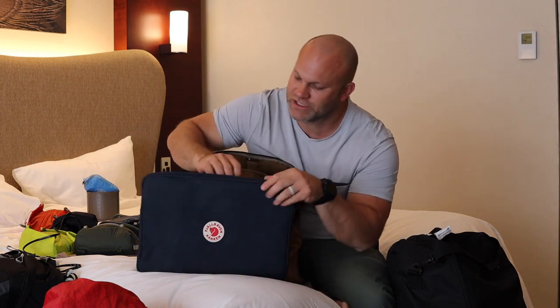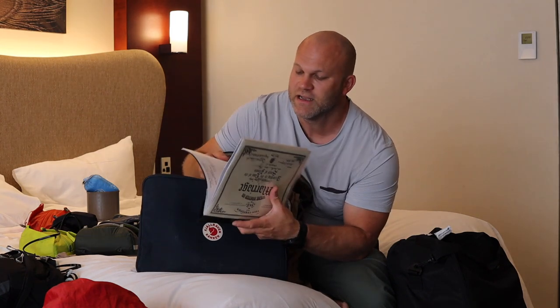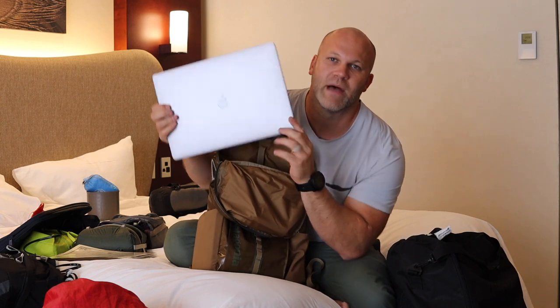Then I have my laptop case, which is kind of funny because my laptop is not actually in here. I am just using this for documents, like our marriage certificate, our social security cards, our birth certificates, all sorts of stuff like that. That's where we keep that. And then I have my MacBook Pro.